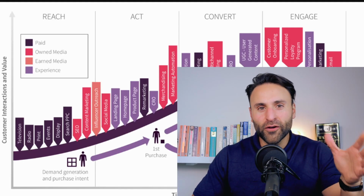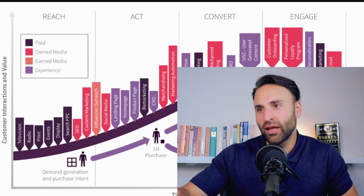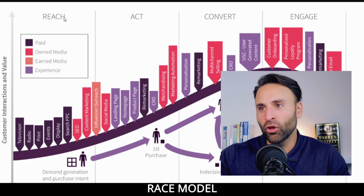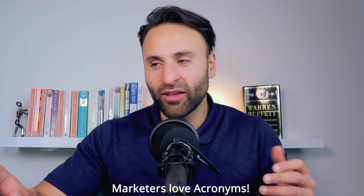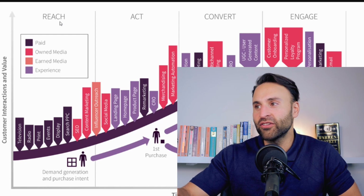Now, kicking things off, the first model I'm going to cover, shout out to Smart Insights for the information here. This is called the RACE model, and it's quite an interesting model. First of all, marketers and executives love acronyms. I believe there's an acronym for almost everything these days, and some executives even just talk in acronyms, and it's pretty crazy to listen to. But here's the first acronym marketing model, and this is called the RACE model. So we have reach, act, convert, engage.